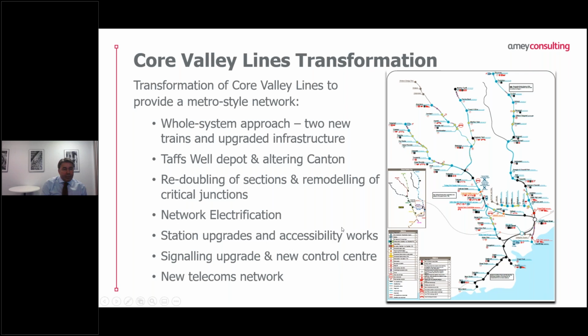We're also electrifying the majority of the network north of Cardiff Central. And we're making station upgrades and doing accessibility works at stations. We're also re-signalling the network and building a new control centre, which is going to be located next to Taff's Well Depot, and we're introducing a new telecoms network.